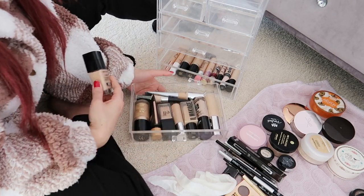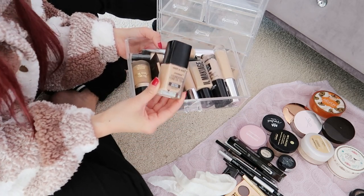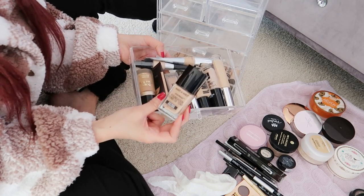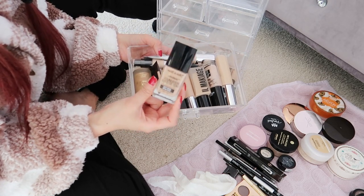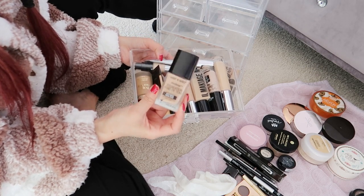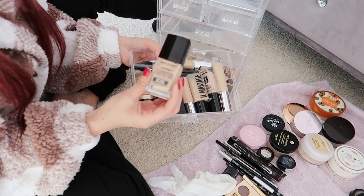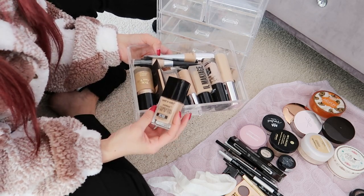So out of all of these foundations, I think I'm going to get rid of my Wet n Wild Photo Focus. This foundation is an amazing, amazing drugstore foundation. It is so good. There's amazing coverage. It wears really well. The only downside of this foundation is that it kind of smells a little bit like paint. But I've had this for so many years that I think it's time to let it go. This is my oldest foundation in this bunch.